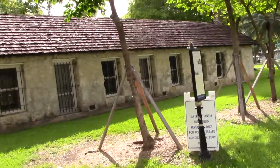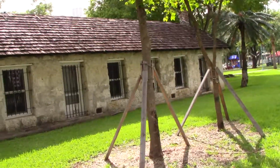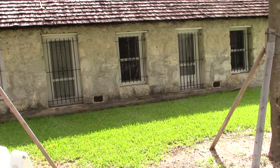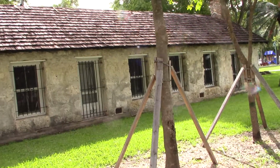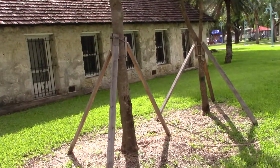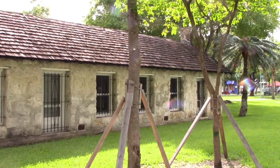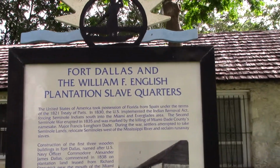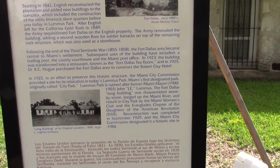I read alternatively that it was an army barracks, part of a plantation, part of slave quarters. But where Fort Dallas was exists right now. It's a place called Fort Dallas Park, but there really isn't, to my knowledge, even any markers there. But there is, very close by here, not too far at all, right around the corner, in fact. And let me just show this real quick. Anybody who wants to stop and read it, find out more about it.